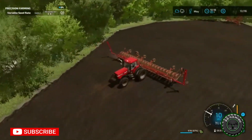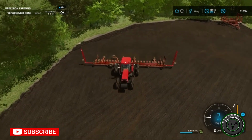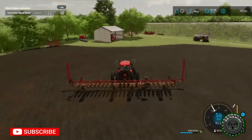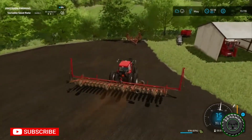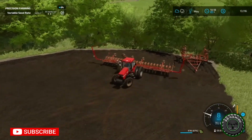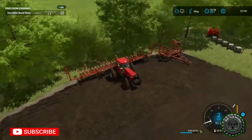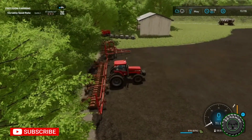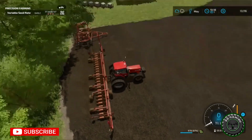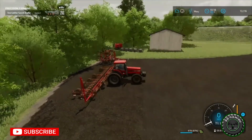Where did I cut across that right here? Yeah, that's got it. Alright. Now, I know realistically I wouldn't be running around in my field after I just got done planting it, but yeah. Did I just plant that? Yes. Okay. All right.